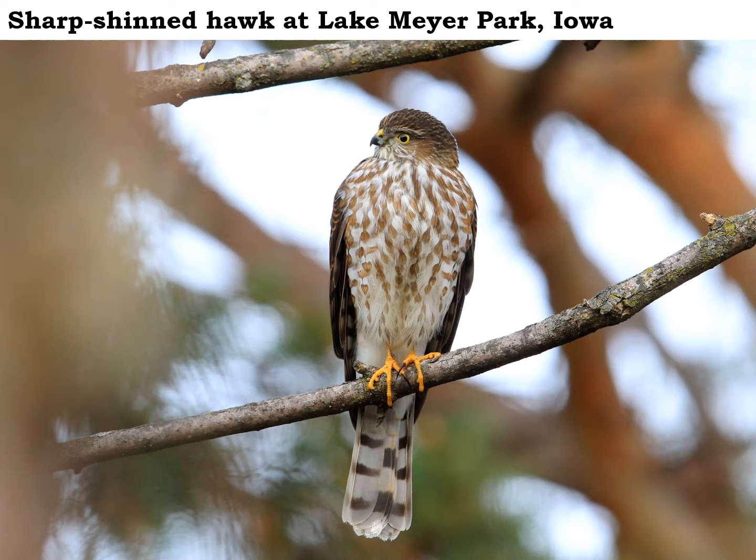In fact, that's what this one did shortly after I photographed it here. It dove into a high bush cranberry thicket and grabbed a house sparrow there and then flew off.